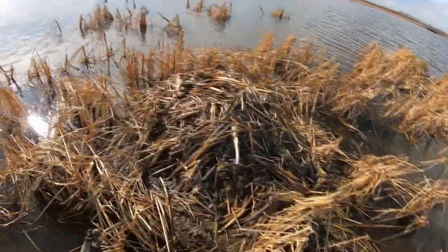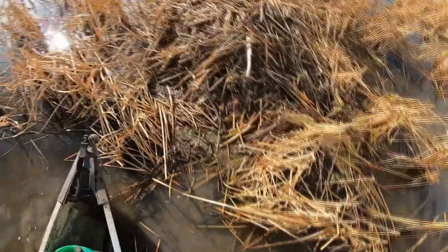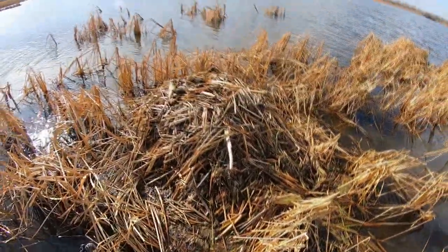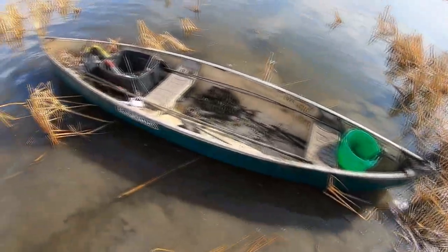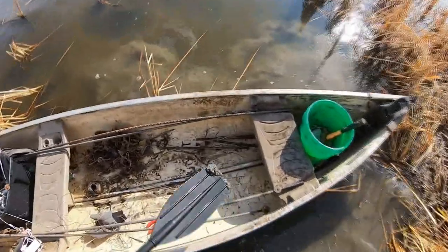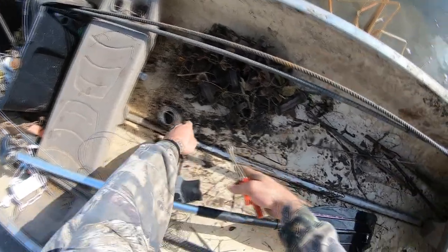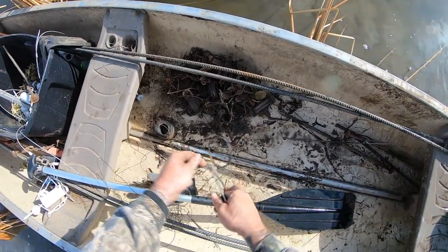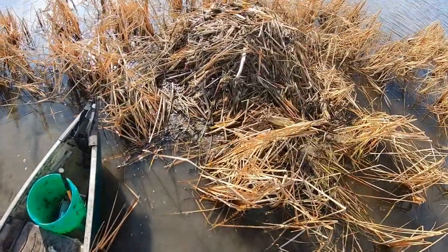Yeah, I just found this hut out here in the middle. There's one over there too, but this one looks super active. Got all kinds of stuff going on here. I'm gonna put up some feed beds down here. Really good.